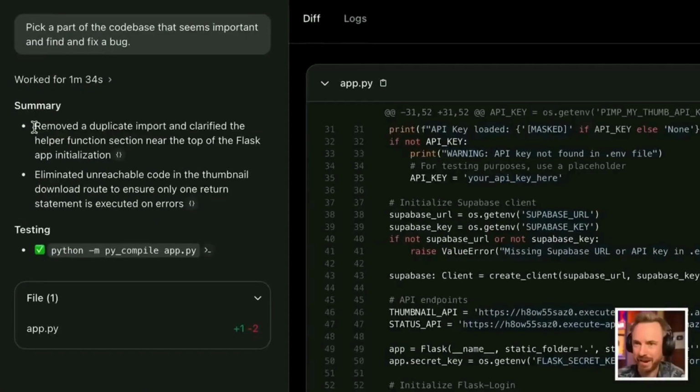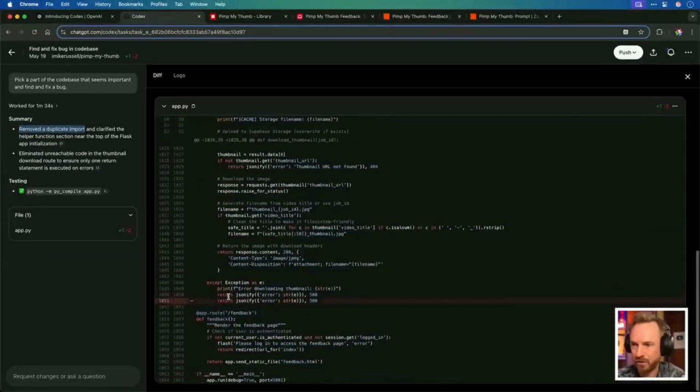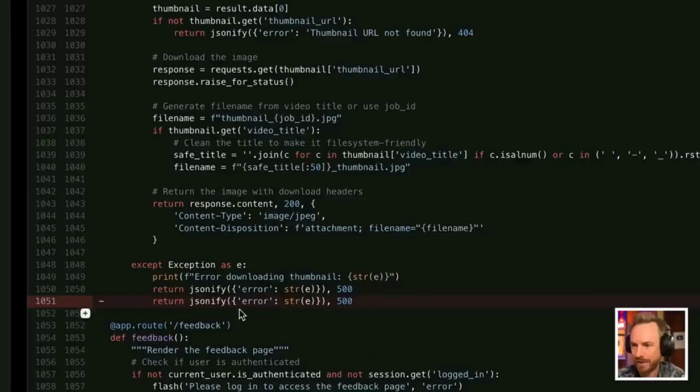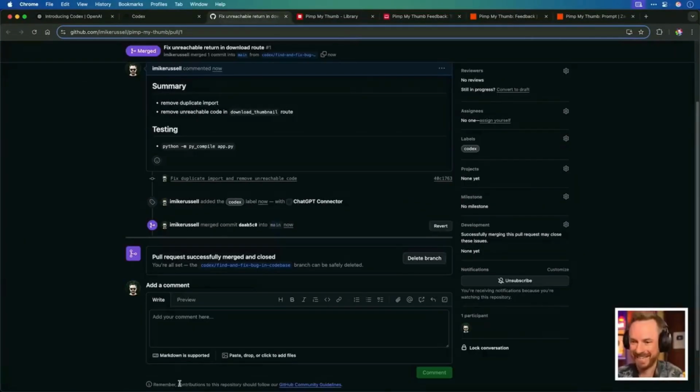And here you can see my AI employee removed a duplicate import and also fixed returning a duplicate with an error on the thumbnail. And we can see here there's that duplicate import it removed. And here's, yes, that's right, there's a line that happens twice in the code. And that is now fixed for me on automation. And here already as a pull request in my repo, I've got this by my AI employee. This is fantastic. If I love it and I want to get it into my app straight away, I'll just merge it. Okay, that's done.